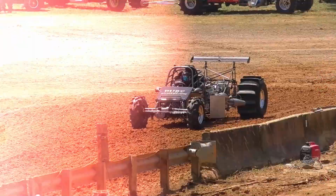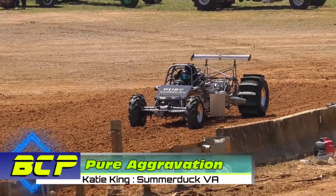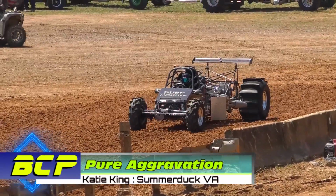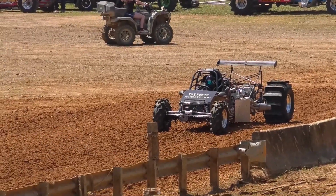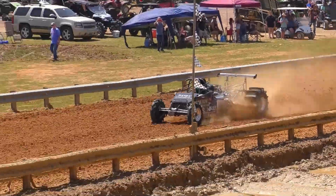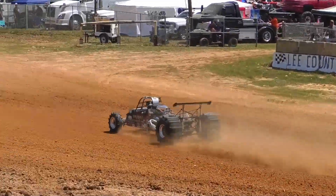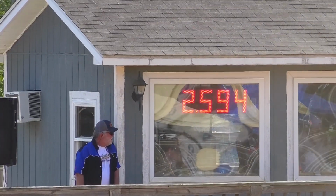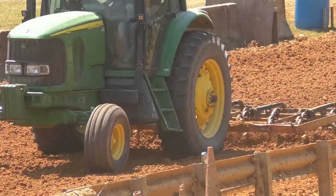Our first competitor up on the fast track in the Gnarly Nitrous Shootout will be Katie King out of Summerduck, Virginia, a second generation driver. The 625 cubic inch Chevy on nitrous, ready to go. She started to pull off to the right a little bit after the starting line, but a 2.594 is a strong opening statement in the class.